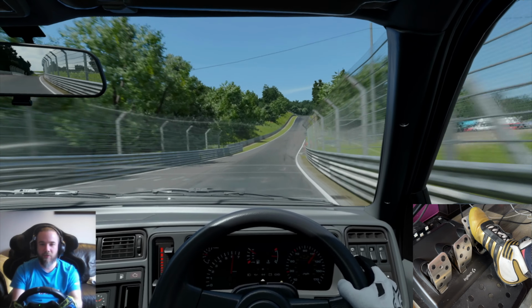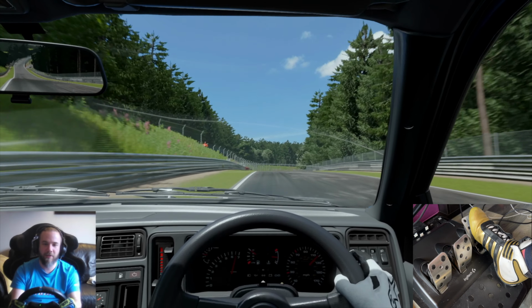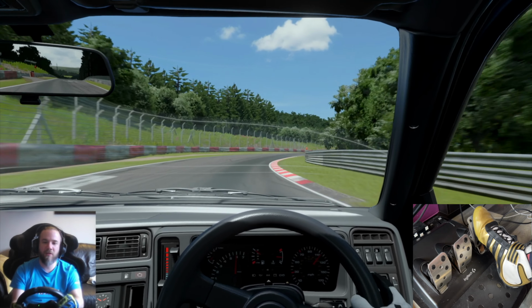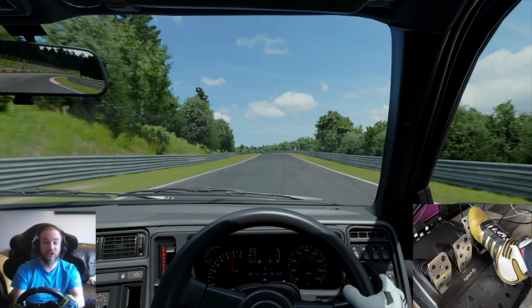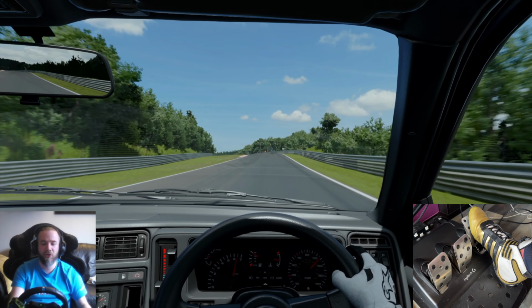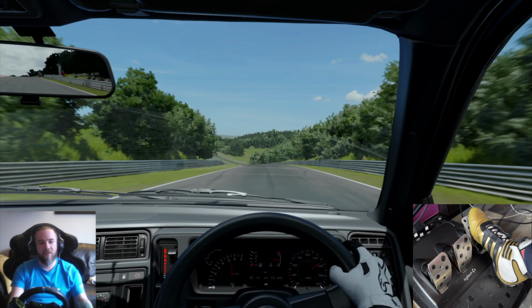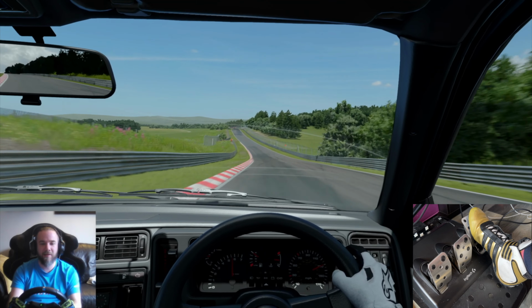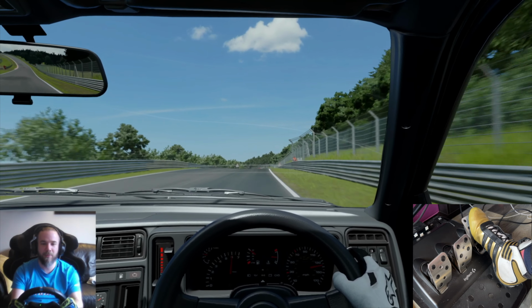Right, flat out towards Flugplatz. Up over the rise we go. And then we're just going to back off it a little bit, get the nose in, get back on the power. As you can feel when you get back on the power, the rear just starts loosening up. You can very much drive this car on the throttle. That's fifth, and that's top gear in this thing. So 1980s cars were no stranger to 5-gear gearboxes.